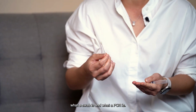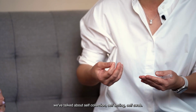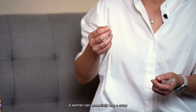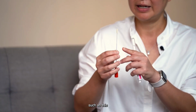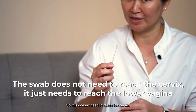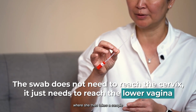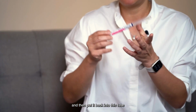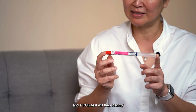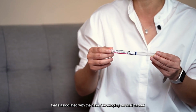With the advent of COVID, everyone understands what a swab is and what a PCR is. So the new method we're talking about is self-collection, self-testing, self-swab. A woman can use a swab such as this and insert it into the birth canal or the vagina. It doesn't need to reach the cervix, just the lower part of the vagina, where she takes a sample and puts it back into this tube, and a PCR test will then identify whether there's a presence of an HPV that's associated with the risk of developing cervical cancer.